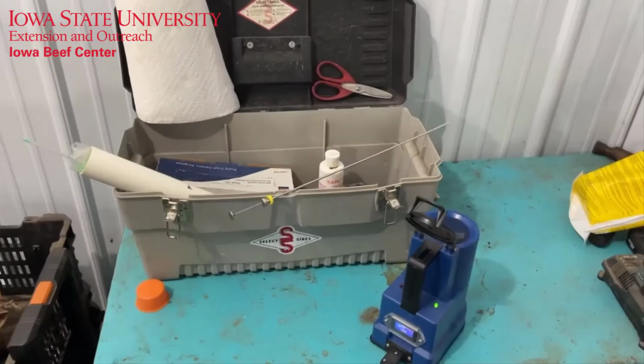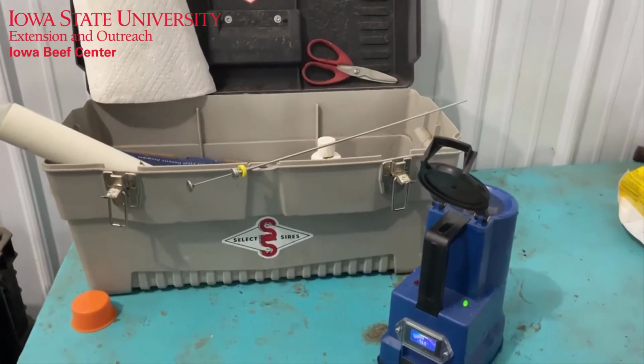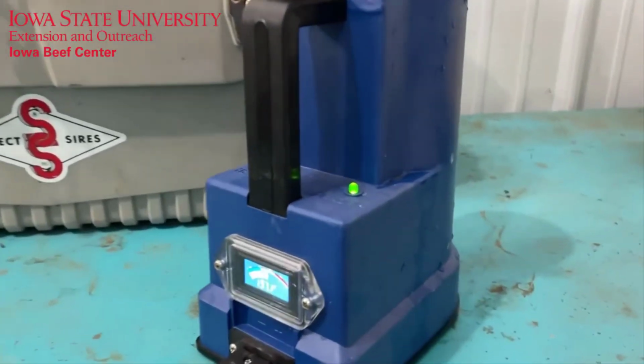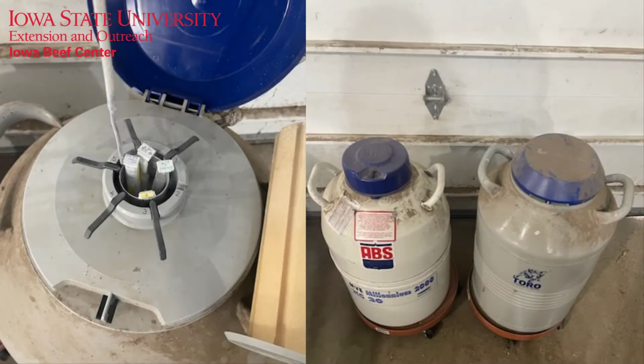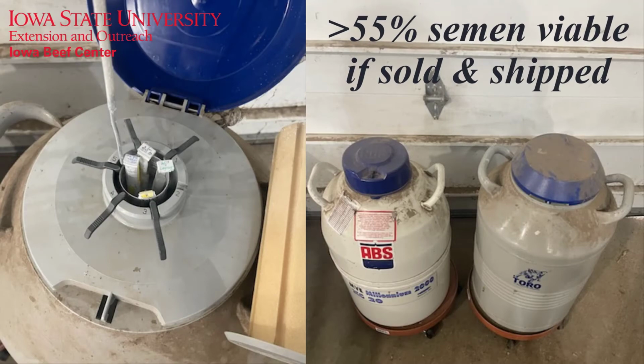If the semen successfully survives the thawing process, it's put under a 2-hour stress test at a constant temperature of 36 degrees Celsius or 98 Fahrenheit, and motility is determined again at the end of this 2-hour period. At least 55% of the semen needs to be viable for this semen to be sold and shipped out of this facility.